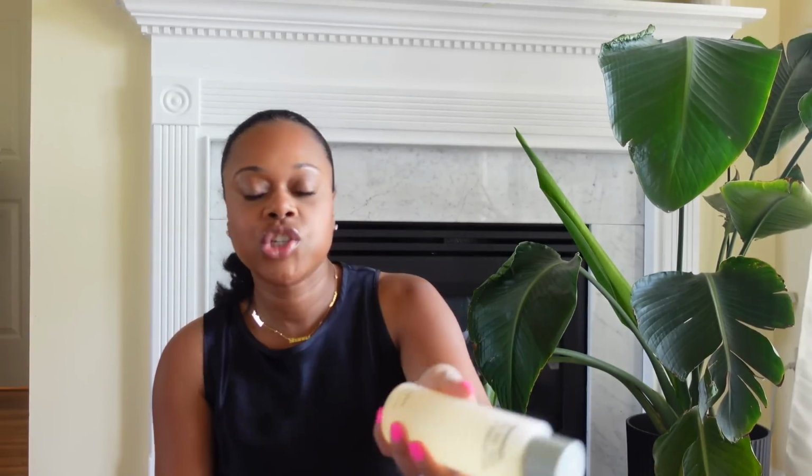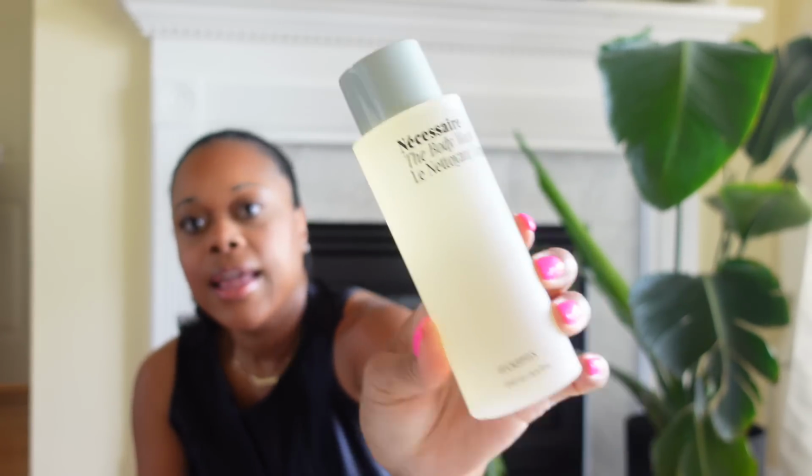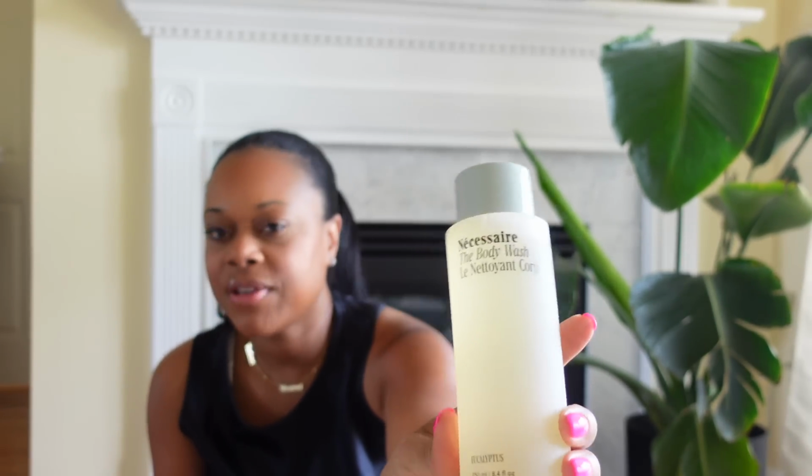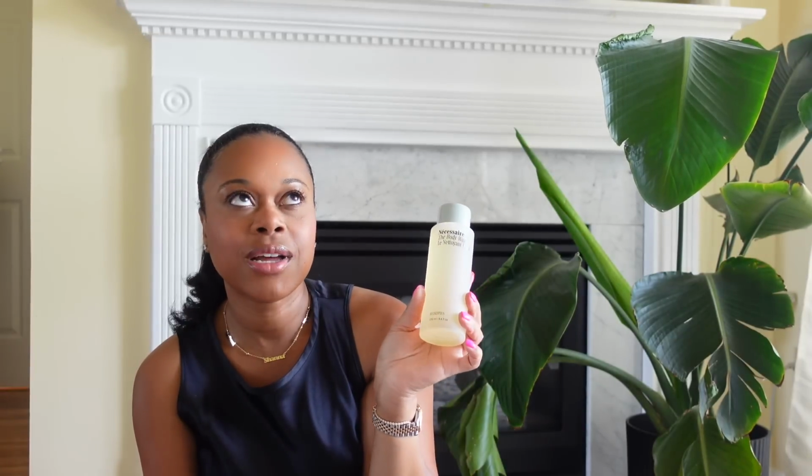And then they sent me a eucalyptus body wash, which I love. I had mentioned to you guys that I have been using the bergamot scent, and I love the bergamot scent, but I think the eucalyptus is my favorite. If I had to pick one, eucalyptus would be it. It's just like a spa. Every time I use it, I feel like I am in a spa. So yeah, I love the eucalyptus. So they sent me that.